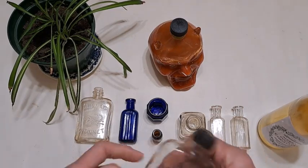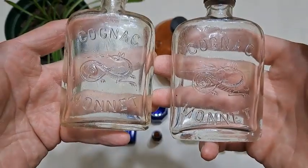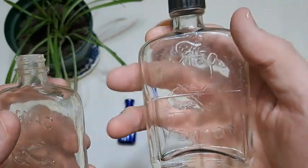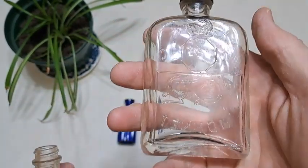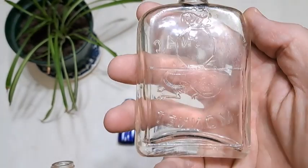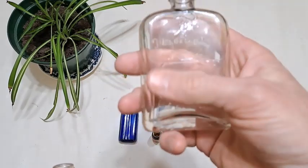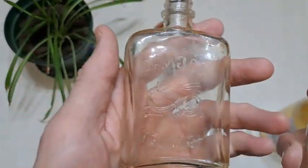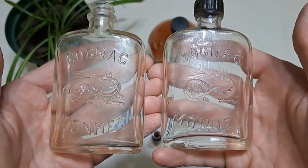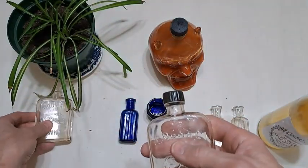First up from the dig, and I'm going to try to get through these real quick. I got two of these Cognac Monnet bottles, and this one with the lid on it, you can see it's got some embossing on the reverse side as well. It's got the dragon up here and the octagon there. It kind of looks like a stop sign shape. And then another panel down here, whereas this one is just slick on the backside. But there they are. Kind of cool. Always nice to dig up a Cognac Monnet bottle.